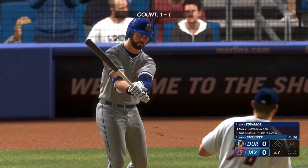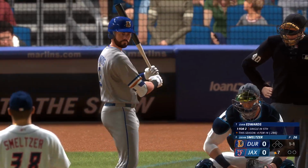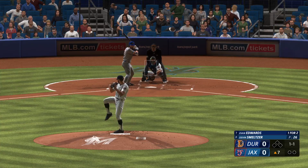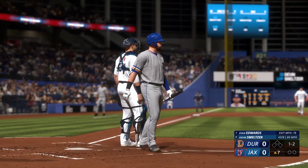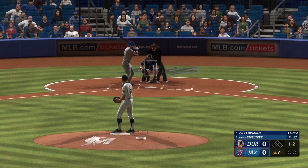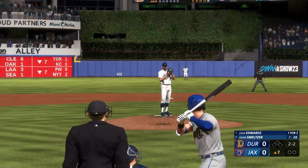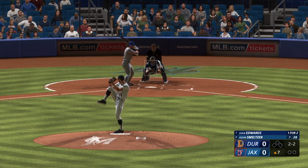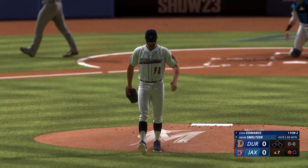Welcome back. And now the first baseman, Evan Edwards. First base, number 3, Evan Edwards. The 1-1. Pulls that one foul. And now it's even up. 2 strikes. Got him looking. Called strike 3 and a fastball up in the zone.